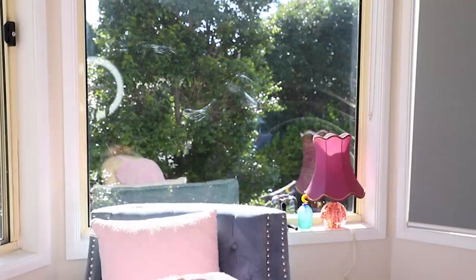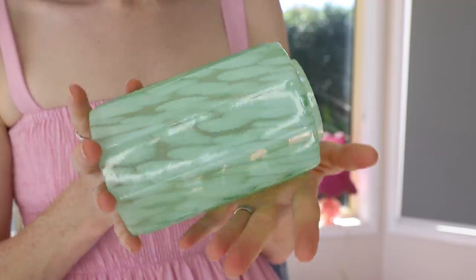Oh, I remember what this is just by feeling it. This is another glass lampshade. I got this from the same store that I got this one from. This pastel colored glass is a dream. This is another one that I would love to try to repurpose.